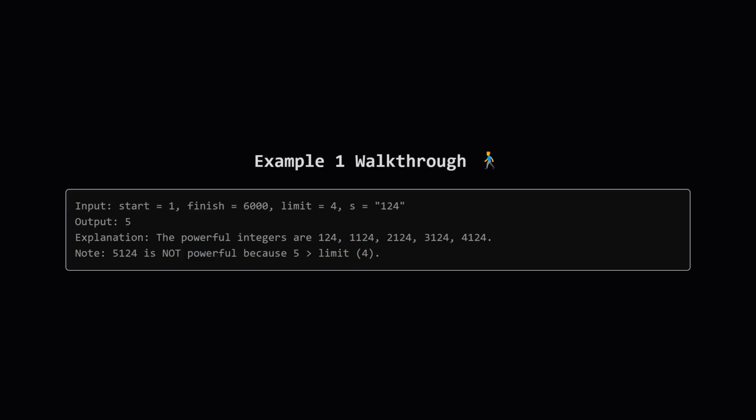Let's look at an example. Start is 1, finish is 6000, the limit for digits is 4, and the required suffix is 124. Which numbers work? Well, 124 itself works, it ends in 124, and its digits, 1, 2, 4, are all less than or equal to 4. How about 1124? Yes, it ends in 124, and its digits are less than or equal to 4, same for 2124, 3124, and 4124. What about 5124? It ends in 124 but oops, the digit 5 is bigger than our limit of 4, so 5124 is out. In total, we found 5 powerful numbers in the range.